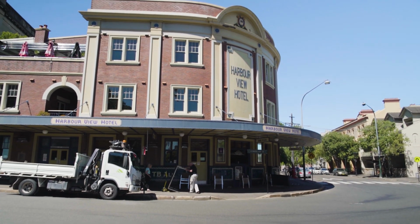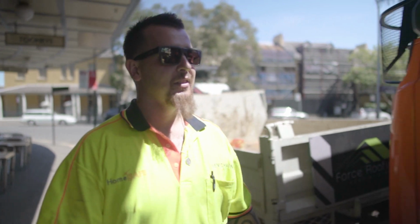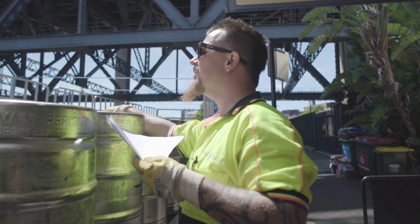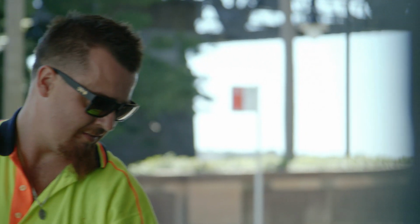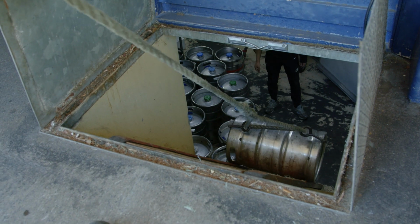Trying to find somewhere to park legally so you can actually get the job done, because you can't throw kegs and have them wandering 20, 30 metres down the road. You have to find the exact spot you need. It's just a matter of getting the kegs down to the cellar as safe as possible.